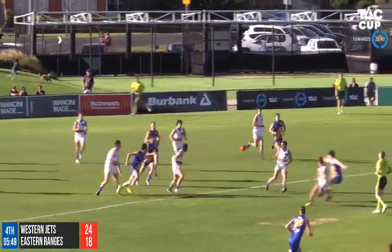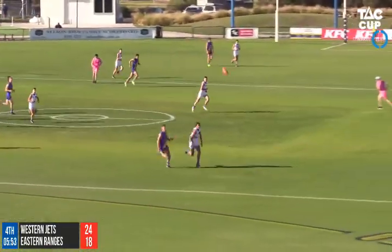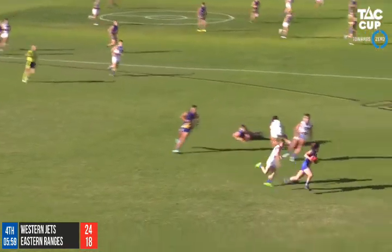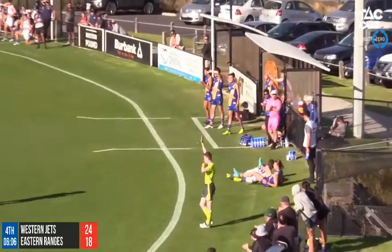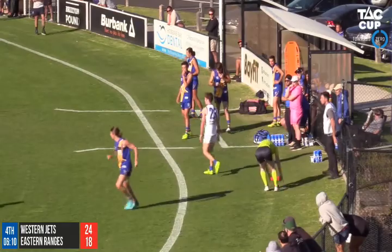Little draw handball over the top to Gilby, works it clear. He's got his runner in Clausen out wide, gets it towards half forward. They get numbers back, the Jets, if they can get the disposal right. It was well done. Well gathered in by Jenkins, gets it further afield. Fry gets it. He's cooked. Fry is cooked on the boundary there. Out of bounds it goes.